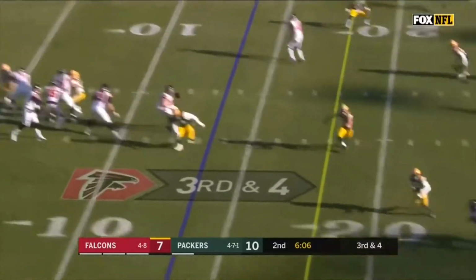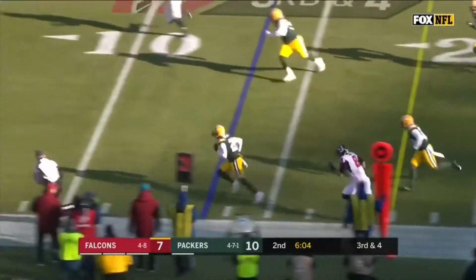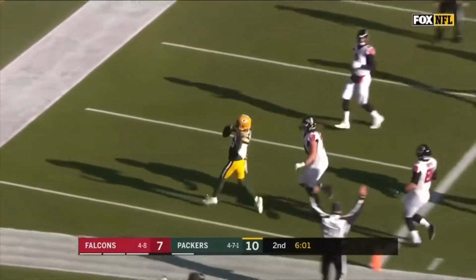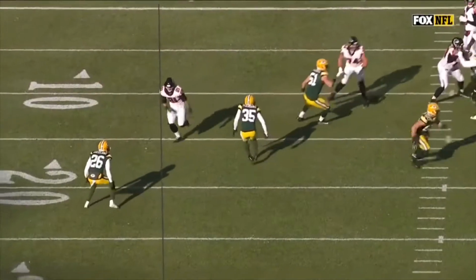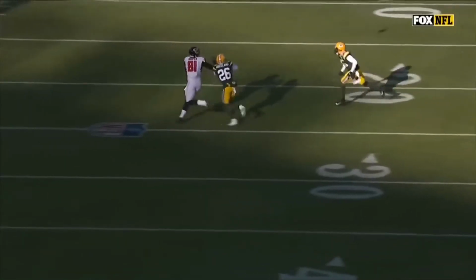Blitz coming. Bryan going the other way. It's intercepted, and it's going to be a touchdown. Bashaud Breeland, a pick six. Told us that we have not made enough plays to affect the game on defense.